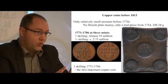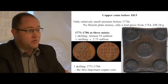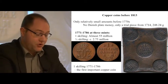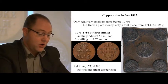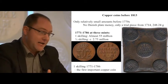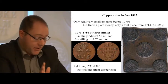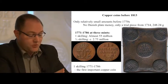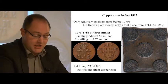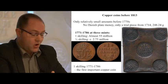The Danish-Norwegian Schleswig-Holstein development is in contrast to the Swedish one. Sweden had very rich copper mines and produced and used massive amounts of copper coins. For instance, the special Swedish plate money of copper, which were not small coins, not in any way. In the Danish realm, plate money was never produced. Only this unsuccessful trial piece from 1714 exists.